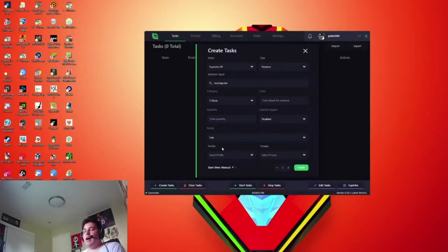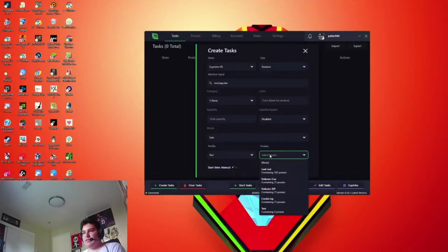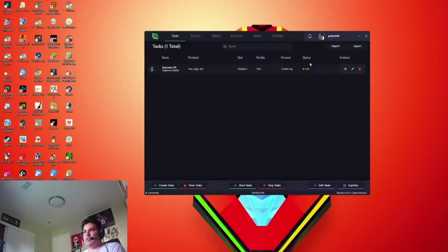And now here, you're going to select your profile. I'm going to do the test profile, and for proxies, you can do to where your proxy list is. So I should press this one, and then you press create. This is how it should look. You have your store, the keywords that you're running or the link, the size, the profile, and the proxy lists. And now I'm actually going to show you guys how it's going to run.